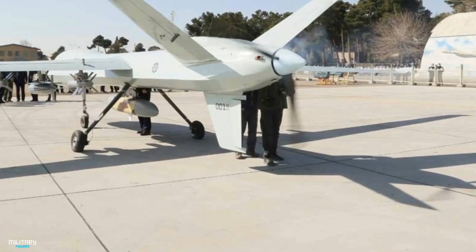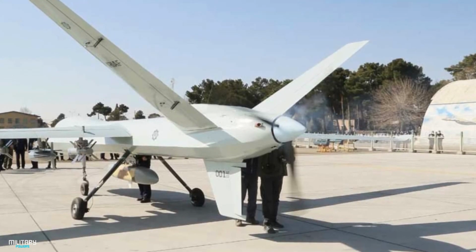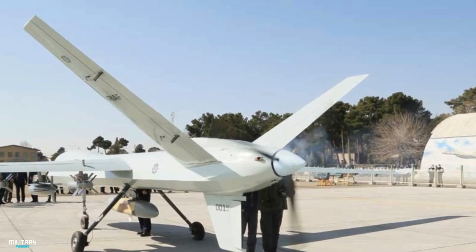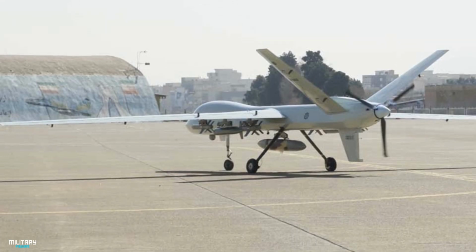A wide-body armed unmanned aerial vehicle developed by the Islamic Republic of Iran Air Force. It can serve in the air for 24 hours without interruption. Its range is about 3,000 kilometers.